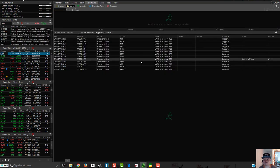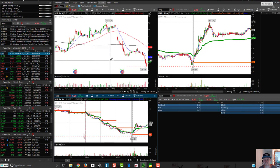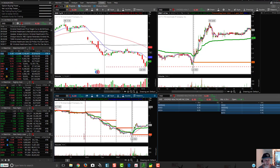KND was another one. I had an alert set up on it, but I didn't put a long alert. I only had a short alert. And actually, this thing would have been a great long for today. This was on the watch list, KND, at or below 550, which is what I was looking at. And then it's so weird, I had this on my watch list, and then it deleted it. I didn't put it on my charts to watch it. And then this was the biggest mover of the day.